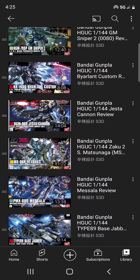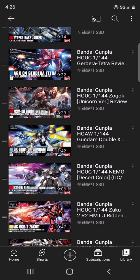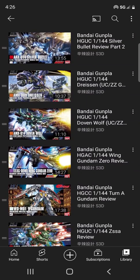Like for example, the Marasai. Do you really think Bandai is going to waste money on R&D to develop something like the Marasai? I really don't think so. I mean, I would like a Metal Robodamashi version of the Marasai, but I don't think that's something that's going to happen. And same with stuff like the Zogok. Yeah, like seriously, a Zogok? There is the GFFMC version of the Zogok, which is actually pretty okay, but I don't think a lot of these mobile suits are ever going to see a figure form.